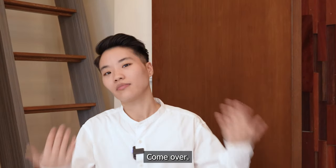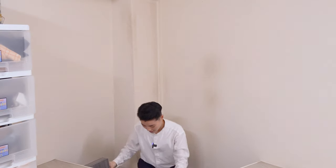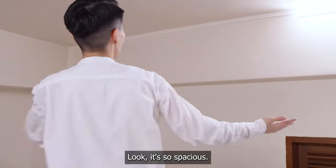Hideout place will be this room. Come over. Look, it's so spacious.